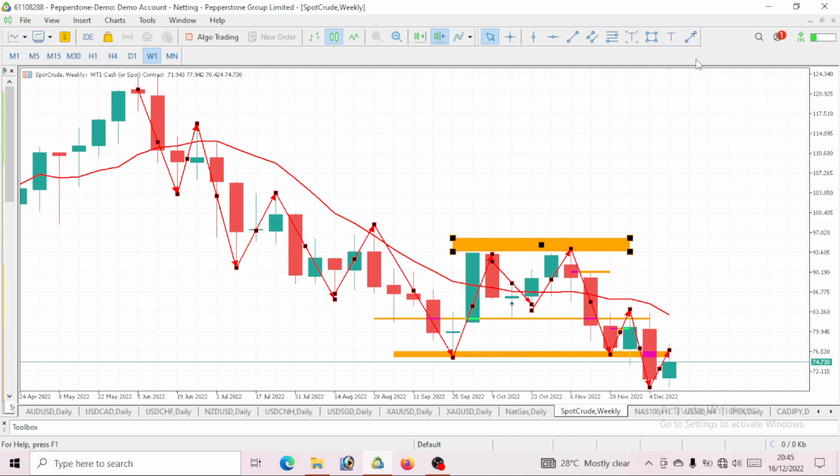So after this pullback level, what do we expect? Definitely, we expect a further bearish move. This week that just finished, we actually opened and closed bullish, which is not something we really expect. But anyway, that is how it did. Price kind of gave us a bullish move. No big deal about that.